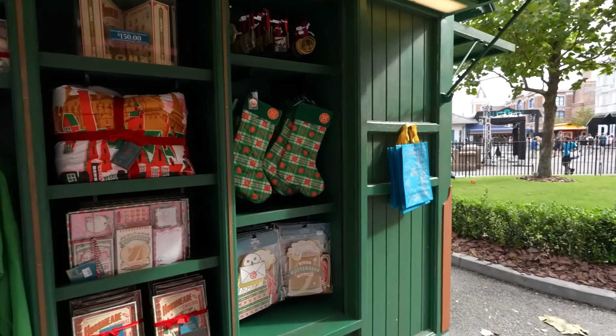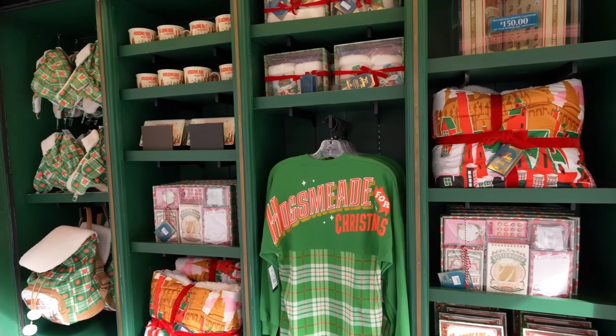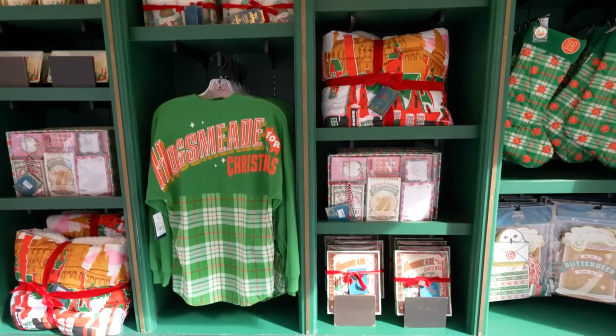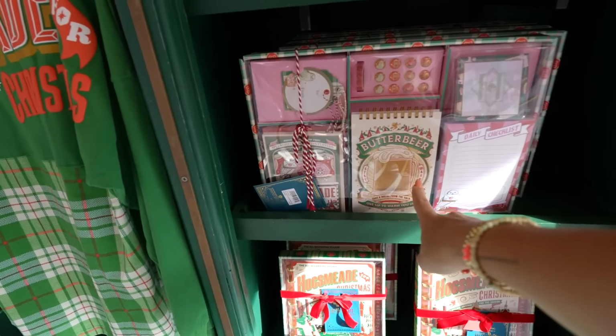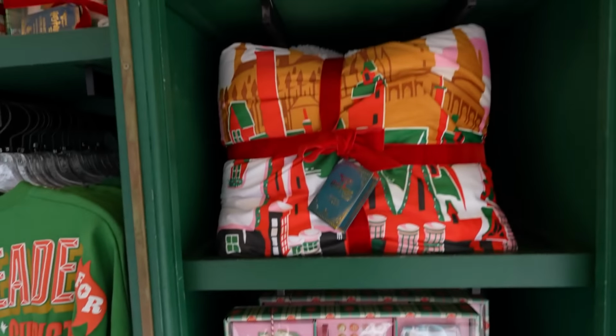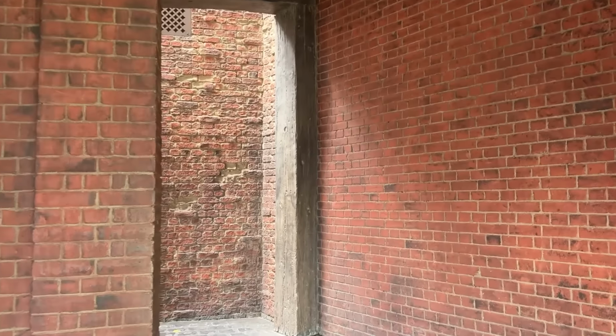I've been distracted. Harry Potter Christmas stuff. Oh my gosh, it's so cute. It's also October. It is. I'm a Halloween girly through and through, but look at this little stationery set. Oh, man. Okay, I gotta go.